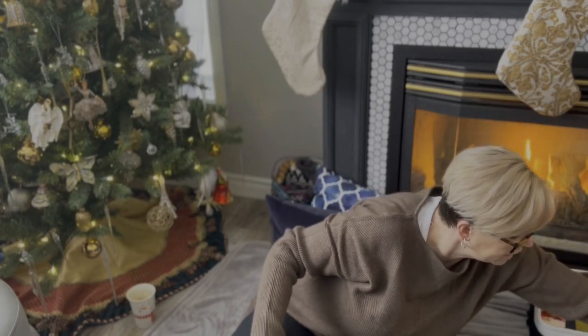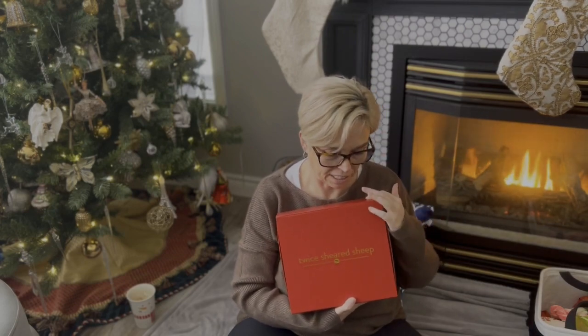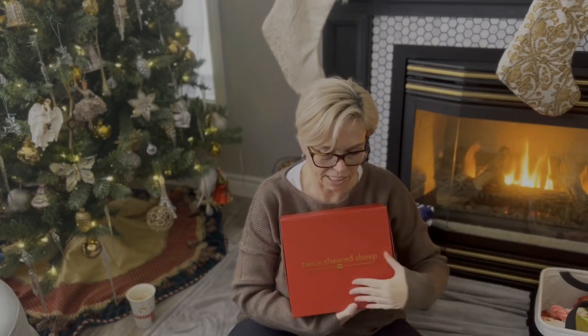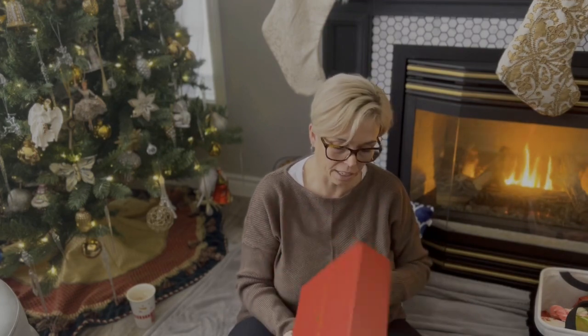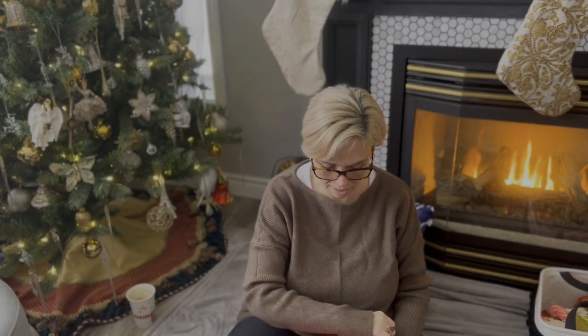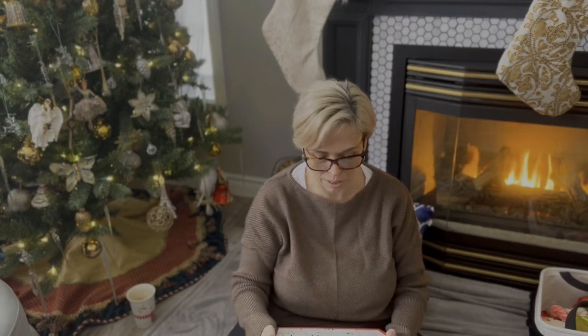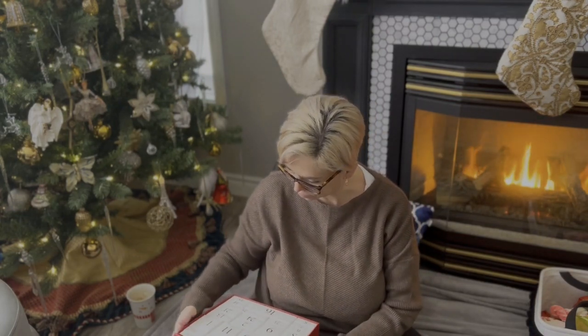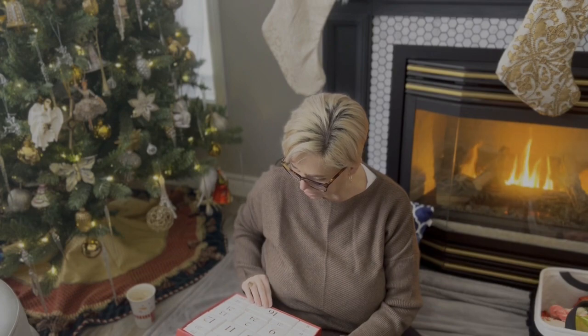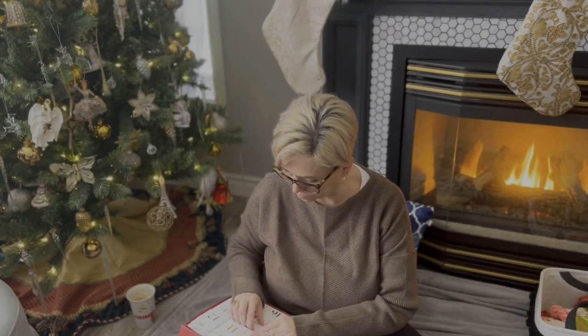Last but not least, my advent calendar from Twice Sheared Sheep. This is an advent calendar of knitting accessories, I think. Yesterday I got a beautiful project bag, and I'm excited to see what I'll get this year. I mean, I'm excited to see what I'll get today. So I just have to find box number two. Here it is, right in the middle.